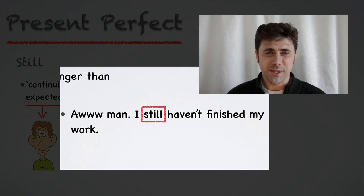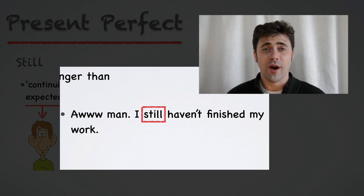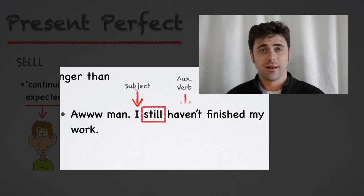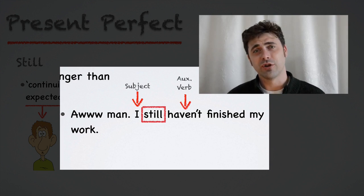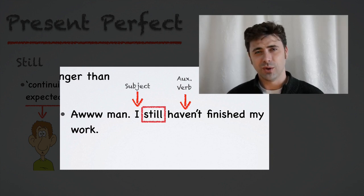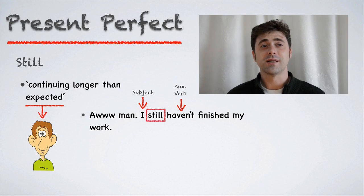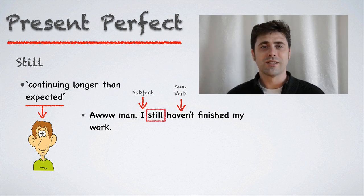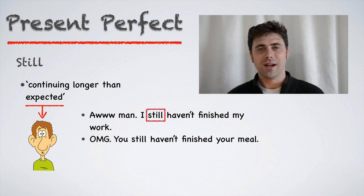Notice the position of still. It's different from already. Still goes between the subject and the auxiliary verb have. So we have subject, still, then auxiliary verb. This is the most common position for it. Here's another example. "Oh my God, you still haven't finished your meal?"